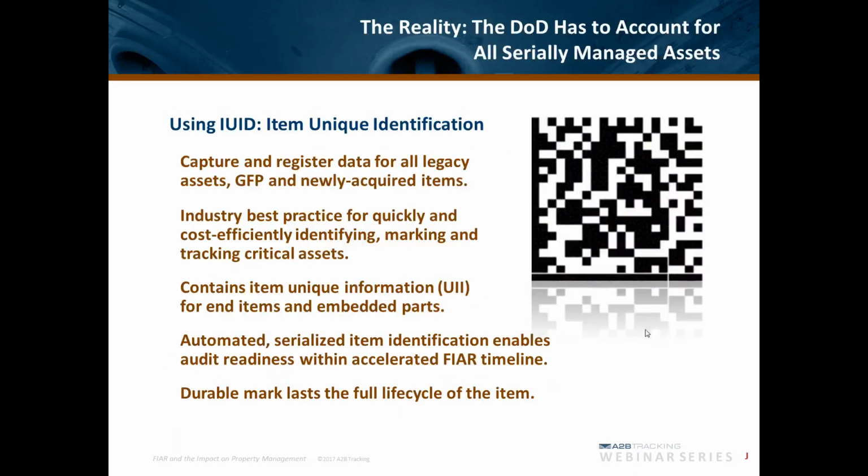So now, the reality is that DoD has to account for all serially managed assets. The system for doing that is the item unique identification process, where they capture the data that's required for legacy assets, which are the assets that were built years and years ago that may be in our hands, maybe in the government's hands, maybe on bases, etc. The GFP that are definitely in the contractor's hands, and those newly acquired items, which you'll see that 7003 clause in, where the government is getting the information as soon as the item is required.